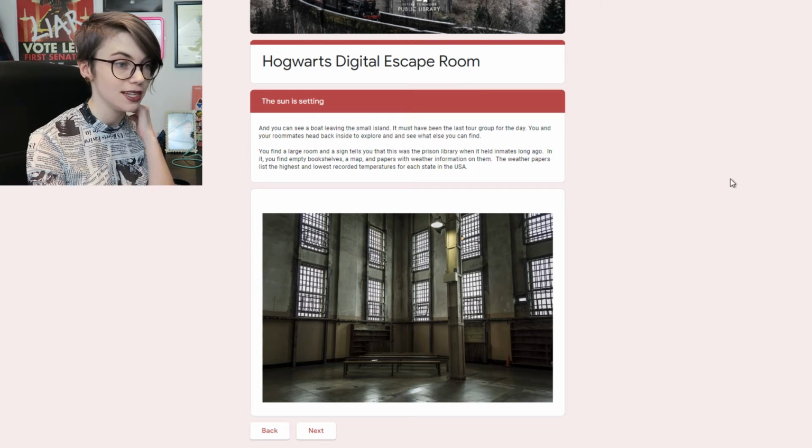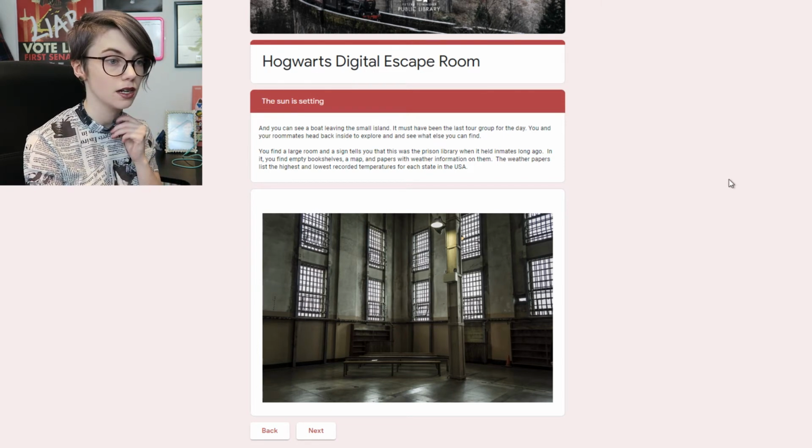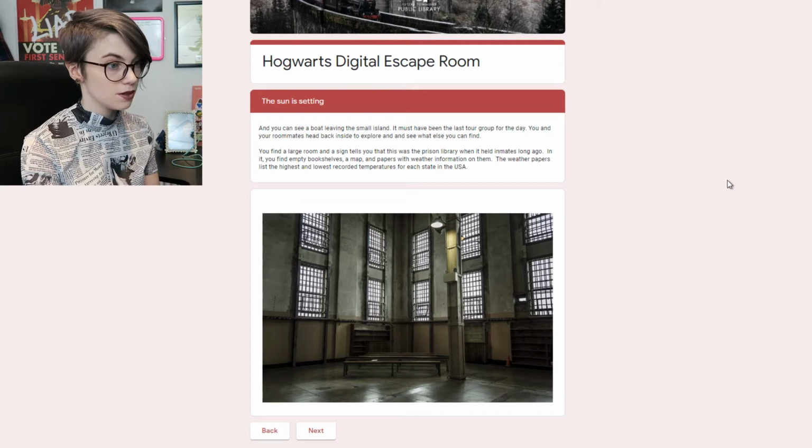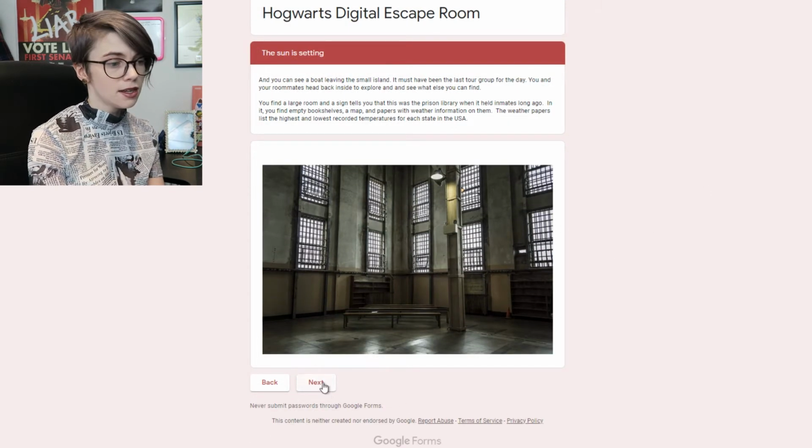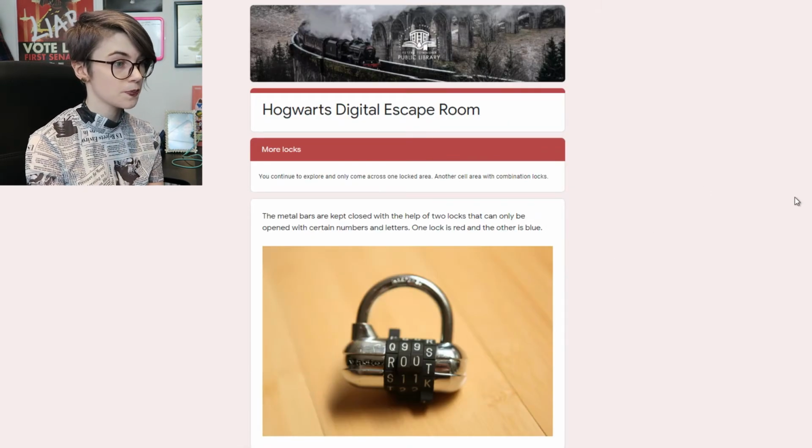And you can see a boat leaving the small island. It must have been the last tour group for the day. You and your roommates head back inside to explore and see what else you can find. You find a large room and a sign that tells you this was the prison library when it held inmates long ago. In it, you find empty bookshelves, a map, and papers with weather information on them. The weather papers list the highest and lowest recorded temperatures for each state in the USA. Don't be another maths puzzle!